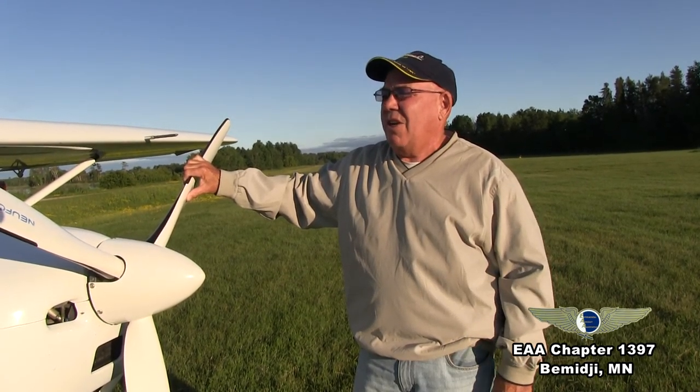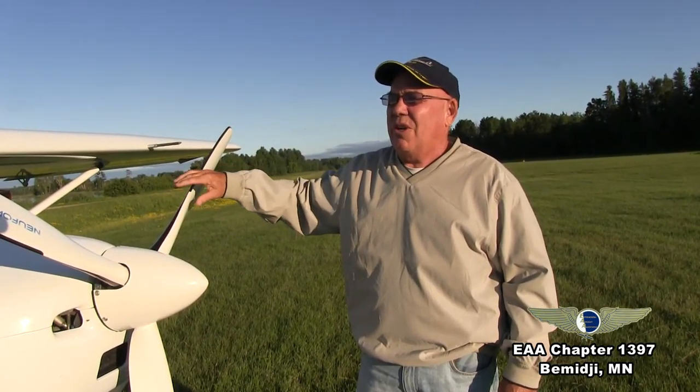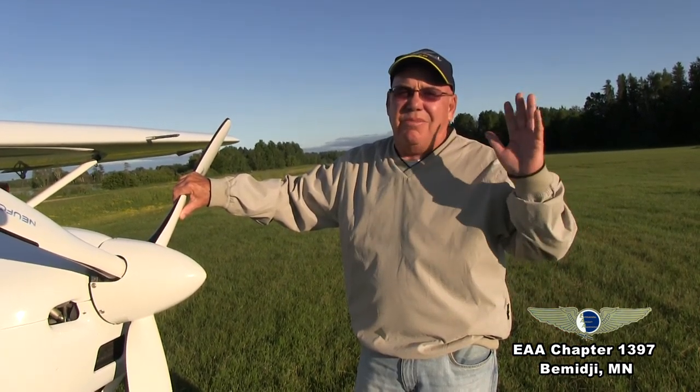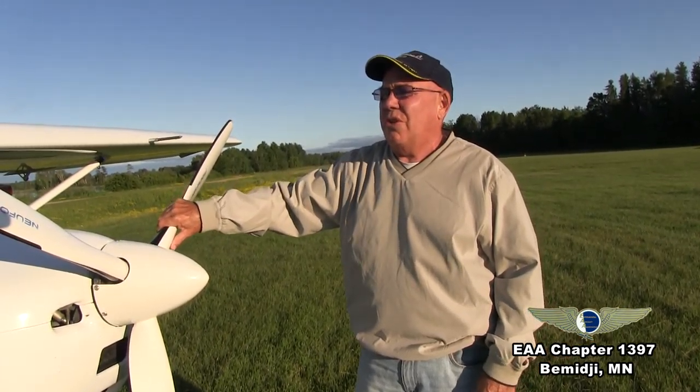It's a beautiful flying airplane. You can fly it with one finger on the stick. It takes off in a very short distance. It's a very nice little light sport. It's made in Germany, really high quality, nice craftsmanship.